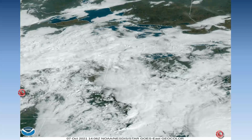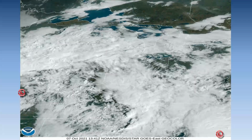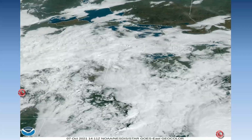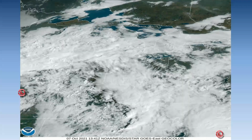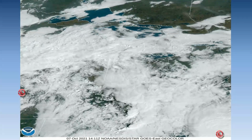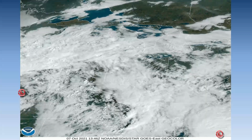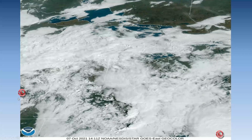The second area of low pressure, again, it's on the periphery of the screen, is down off the Carolina coast. It's this weak area of low pressure that's been spinning out there for a couple of days. Right now, the National Hurricane Center has been closely watching this low, but we expect very limited tropical development, mainly because of our low to our west.